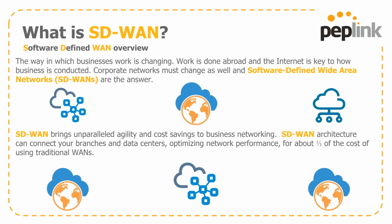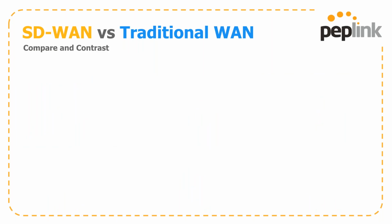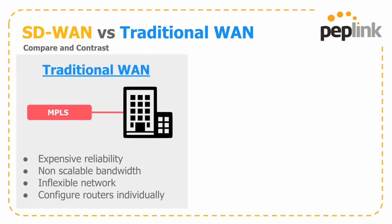SD-WAN architecture can connect your branches, data centers, optimize your network performance, and do so cheaply at about a third of the cost of a traditional WAN solution. Well, let's compare and contrast those. A traditional WAN is classically rather expensive to get some of the more reliable solutions out there, an MPLS, bonded T1, what have you. They're also rather inflexible, not really able to scale with the day-to-day needs of a company, not without throwing a lot more money at it, rather. And you do have to configure your routers individually and on the ground.